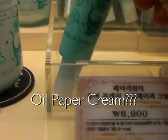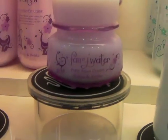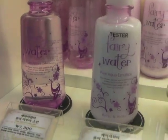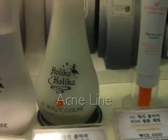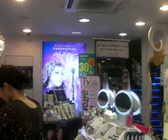I'm wondering about this. What is this? Something for your T-zone area. I have to look it up. Fresh emulsion. Fairy water. Oh, they're so cute. The bottle looks so cute. For younger kids. This is younger kids. And again, I'm saying it's for that. So this is like their skin line right here. So it looks cool.